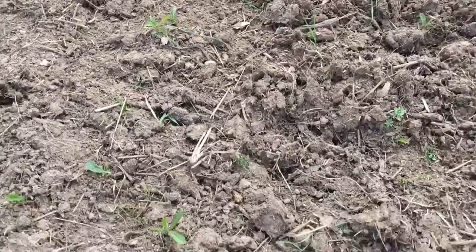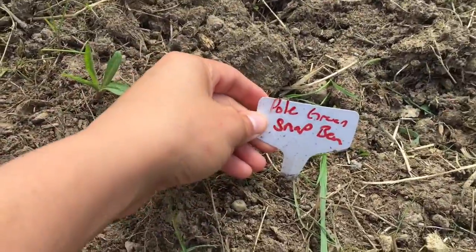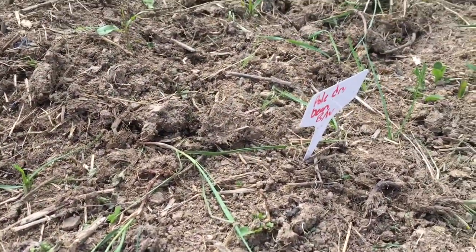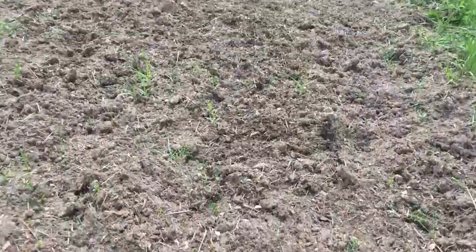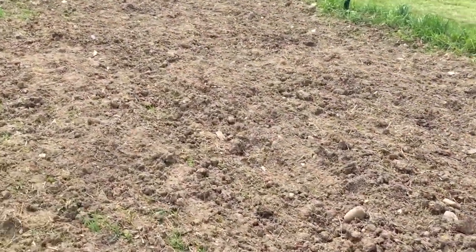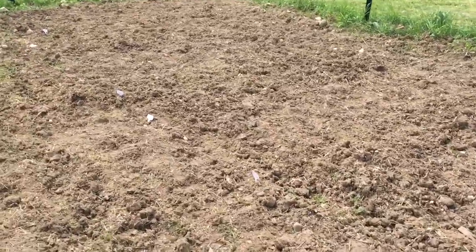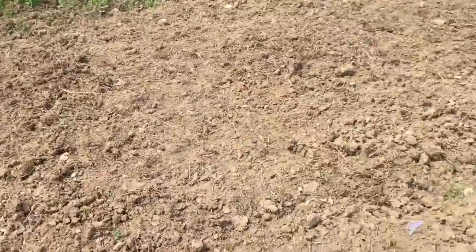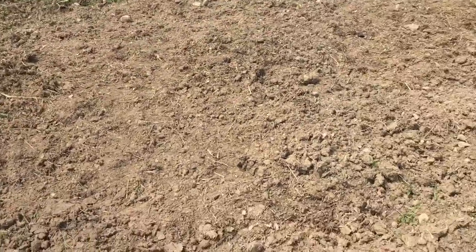And then again, these aren't going to be coming up yet because I just planted them. These are a pole bean, that's a green bean, and then a pole dry bean. They're black and white. I forget what the name of those were. Over here is my cucumbers. Again, planted them yesterday, so nothing's coming up yet. But I've got two types of cucumbers. This one is a slicer, and this one's a pickling, so they go back this way.